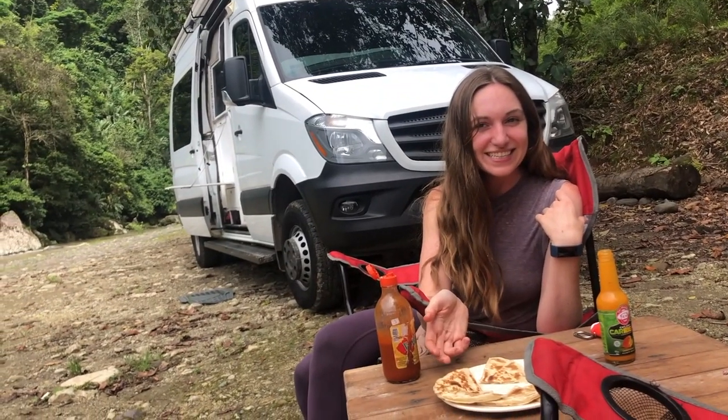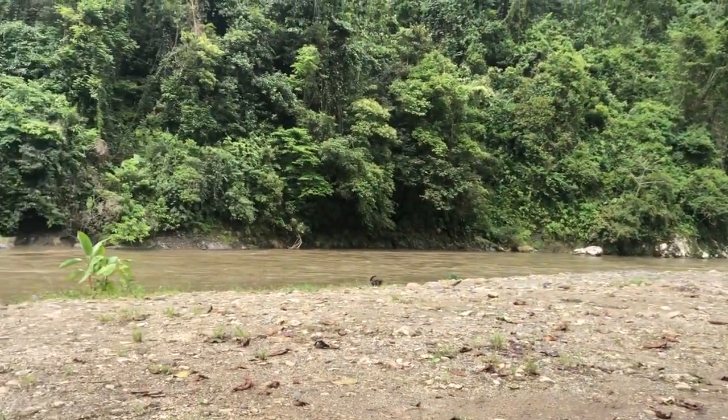Made some vegan quesadillas here, sitting by the water. Perfect place.